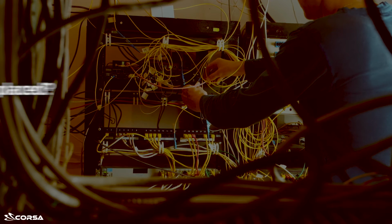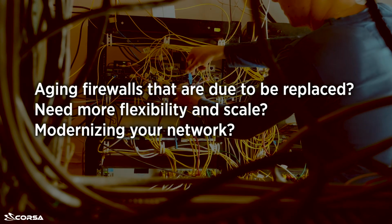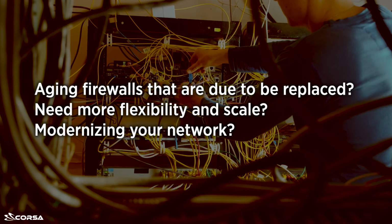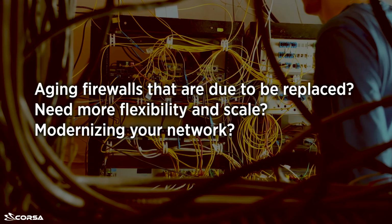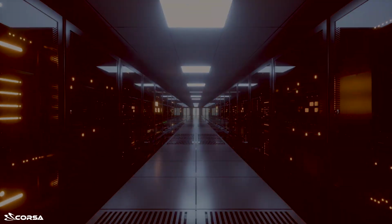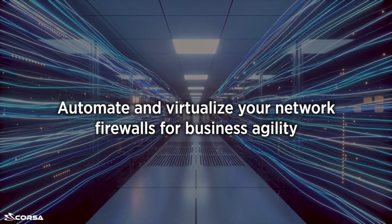If your private network is full of aging firewalls that are due to be replaced, if you need more flexibility and scale with your network firewalls, if you're making a strategic shift to modernize your network with virtualization, then it's time to automate and virtualize your network firewalls for business agility.